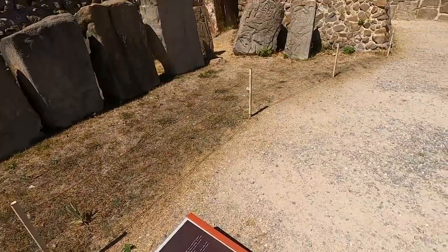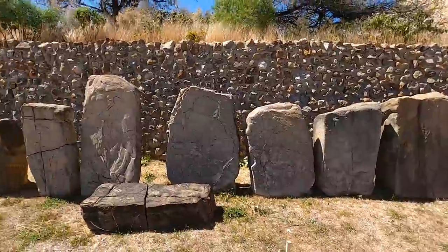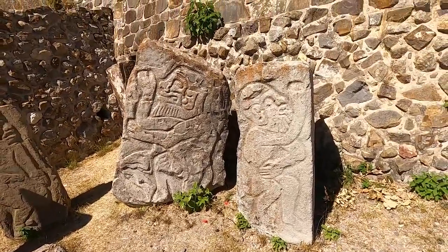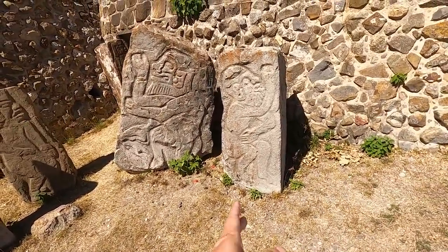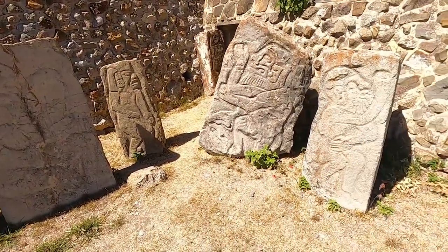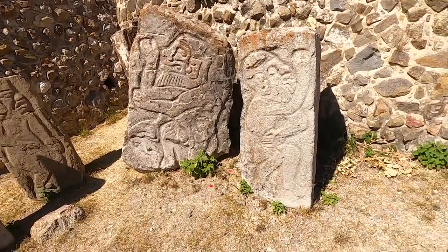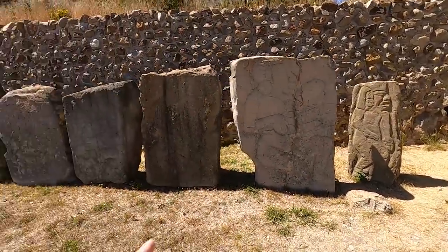So here we have some stone objects called Galleria de los Danzantes. And if I show you a bit closer, you'll be able to see the carvings. Originally they thought that it was images of people dancing because of the positions, but now they believe that it's actually enemies being tortured or something. So a lot different to dancing. They have loads of them though.